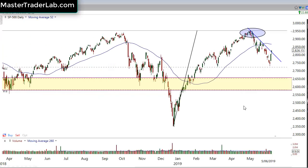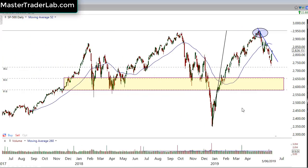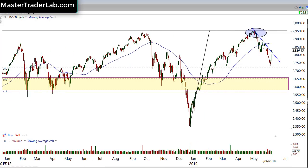If I squeeze my chart right up, right now I am expecting, or we'll see whether this market's going to create another lower high through here. And if it does, we're probably going to head back down towards these lows through here. So really interesting times, guys.